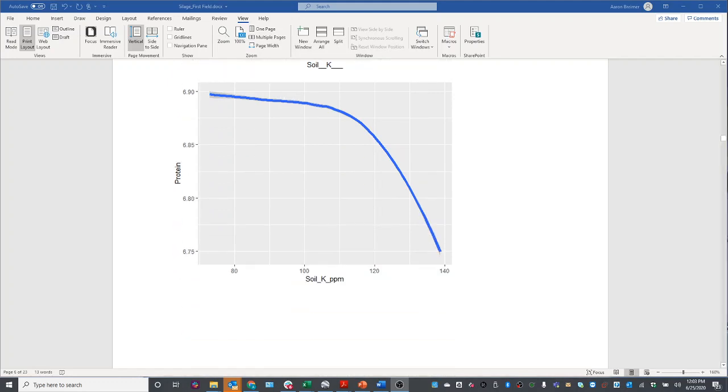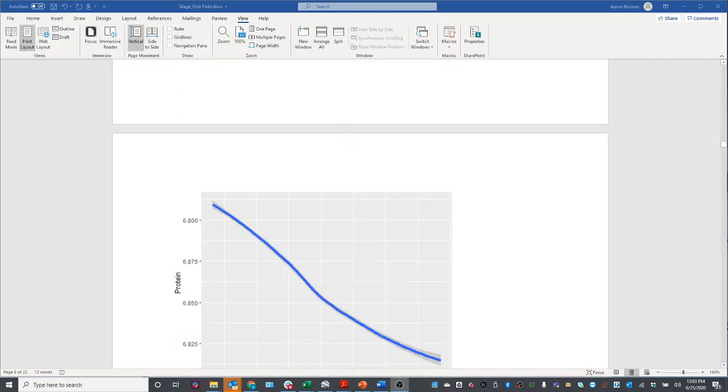Protein versus potassium parts per million. You can see up to about 110, it's more or less a plateau and then starts to drop off pretty fast.